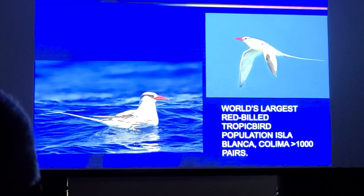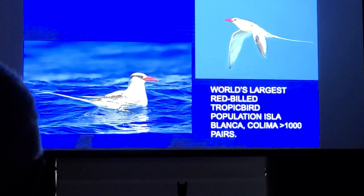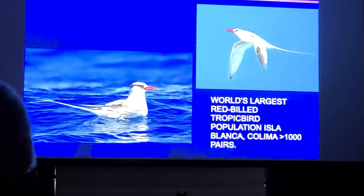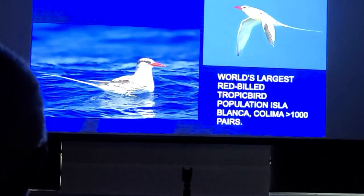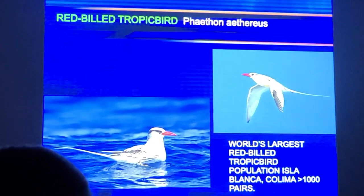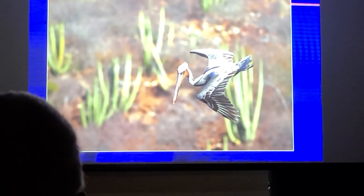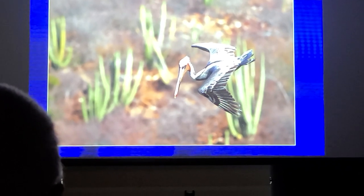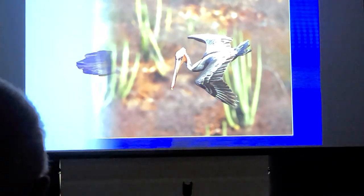If you go to Topolobampo, not only will you stay at a nice hotel and go swimming when it's hot, because it's a lot like Arizona down there in the summertime, and it's quite pleasant in the wintertime, you can take boats out to Piedra Blanca, which is 25 kilometers offshore, and see a colony of red-billed tropicbirds, in addition to boobies and yellow-footed gulls. You'll watch pelicans plunge diving in the lagoons with a backdrop of organ pipe cacti. That's a juxtaposition you don't get every day.